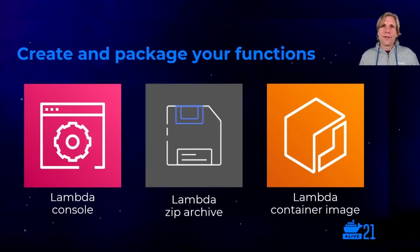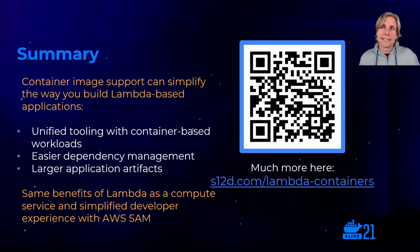So we now have 3 different models to create and package your functions. You can still use the Lambda console, you can still use the zip archive method, and now we've added container image support, which brings even more flexibility and size to build and run Lambda functions. So to summarize, container image support gives you some more options and can simplify the way you build Lambda-based applications. You can use your existing Docker-based tooling. There's easy dependency management with a larger artifact size, 10 gig. This really allows you to combine the flexibility and familiarity of your container tooling with the great operational simplicity of Lambda, giving you greater agility and really a simplified developer experience when building your applications.